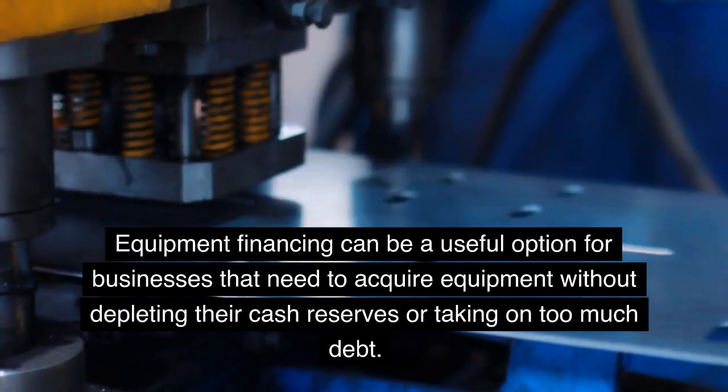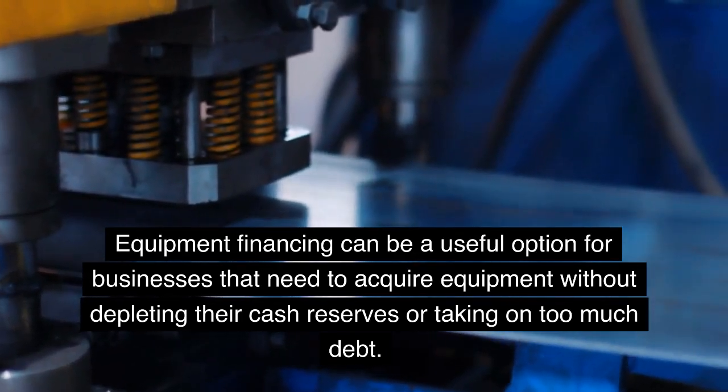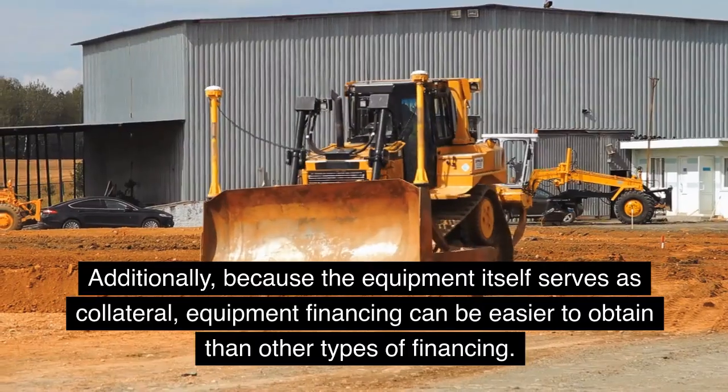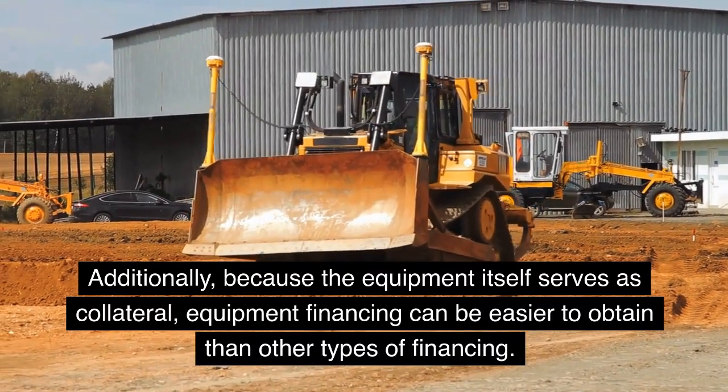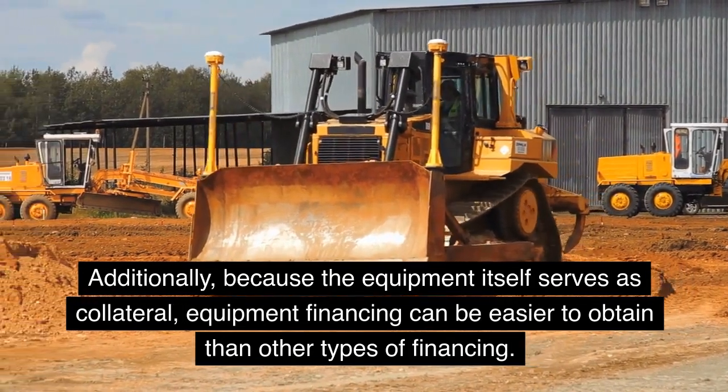Equipment financing can be a useful option for businesses that need to acquire equipment without depleting their cash reserves or taking on too much debt. Additionally, because the equipment itself serves as collateral, equipment financing can be easier to obtain than other types of financing.